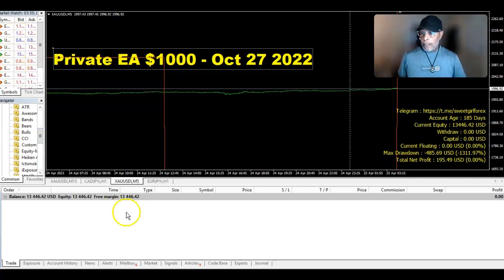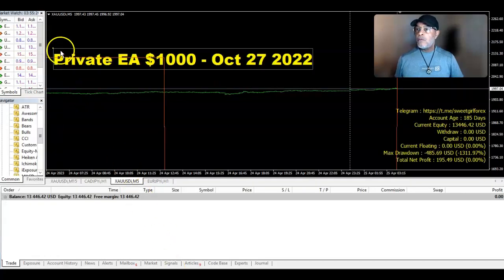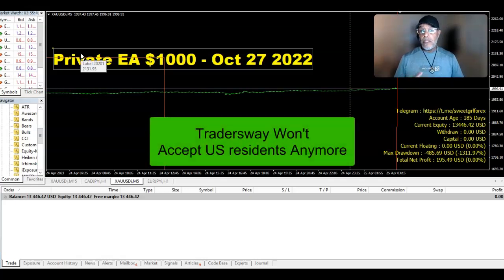Let's see here. There's a couple. I tested on a couple of brokers. Here we go. This one is Trader's Way. Now, Trader's Way just closed off from U.S. customers, so you can't really get into Trader's Way if you're not grandfathered in. I happen to be grandfathered in. That's why I can still trade. I can send Bitcoin and receive Bitcoin from this particular broker.